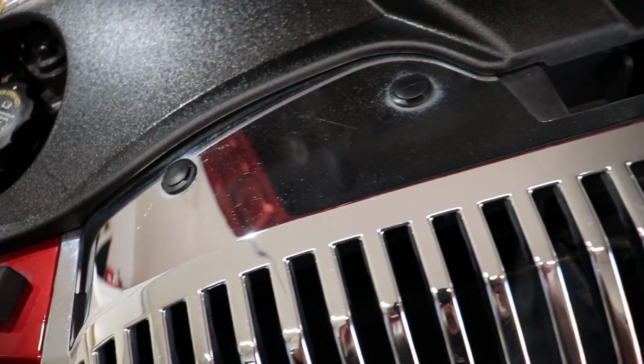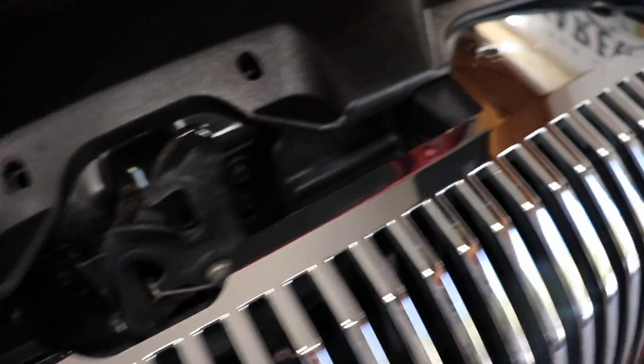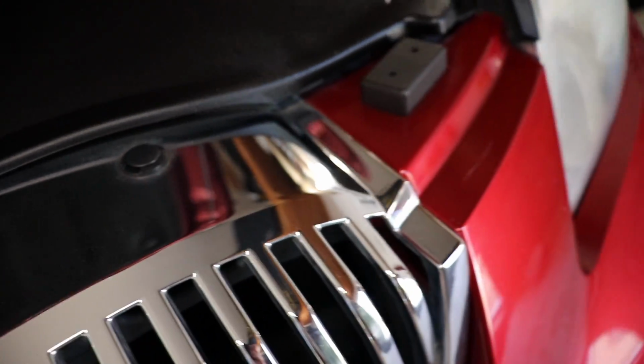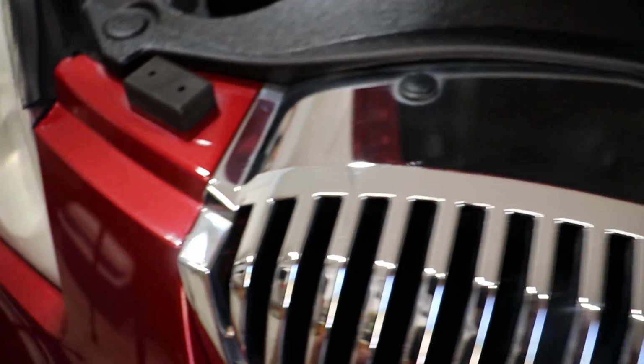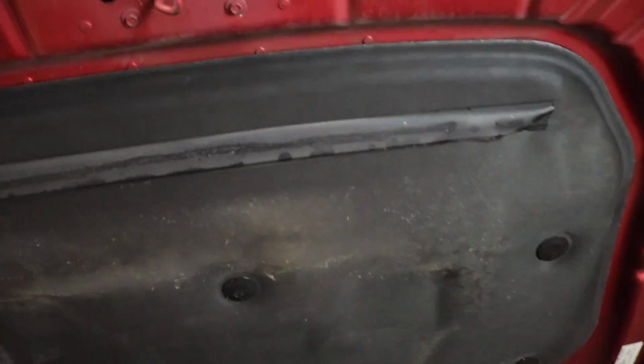All right, these areas look really, really nice. I'm not going to worry about popping these to get under there. This is under the hood. I just wanted it to look glossy and get all that oxidation off. So when you pop the hood, that looks awesome. All right, done with that. Let's get started on this horrible oxidation.